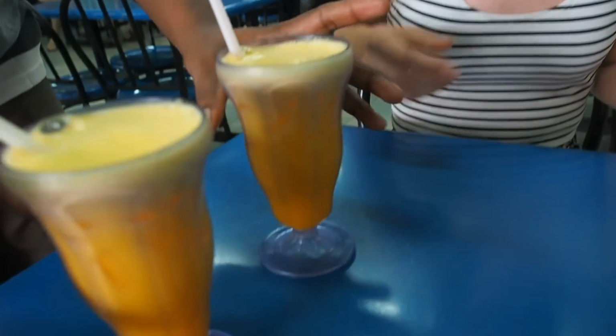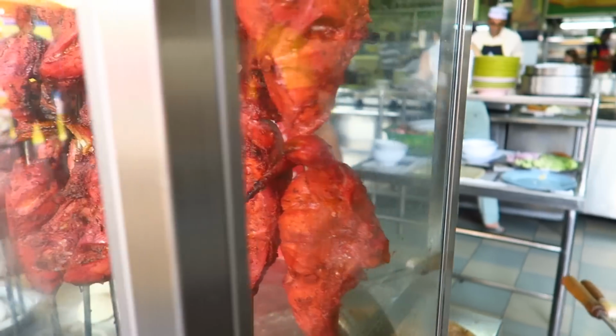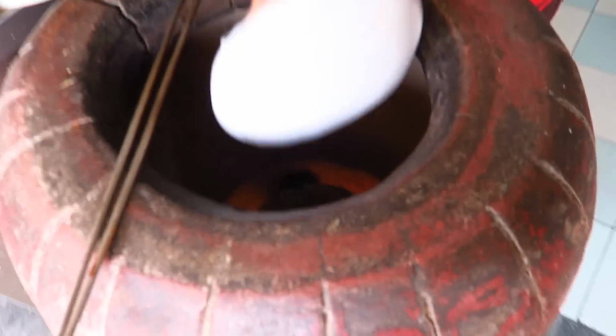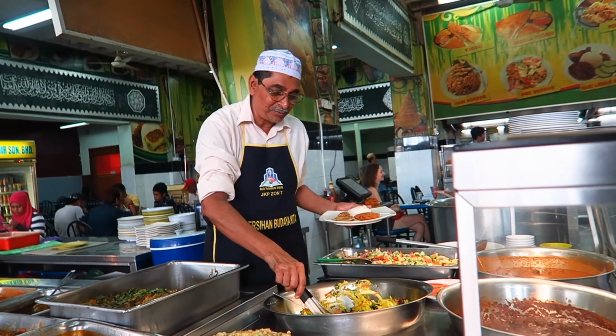The juice is here. That's amazing. Thank you. Mango juice. So we got mango juice. But yeah, like I was saying, there are so many different stations. There's like a tandoori station, a naan station. There's an area where the food is already prepared and you just point and choose what you want to have. There's a juicing station. And yeah, there's just a lot going on here. The food is great. We're super excited to be here.